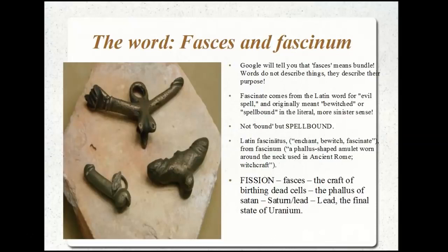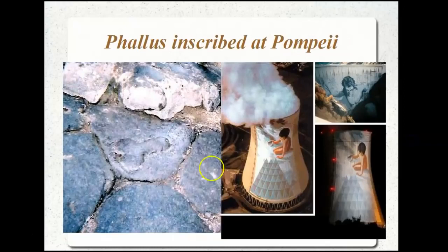Latin fascinatus, enchant, bewitch, fascinate from fascinum, and that's a phallus-shaped amulet worn around the neck used in ancient Rome for witchcraft. Fission, fasces, the craft of birthing dead cells, the phallus of Satan, lead, the final state of uranium. This is a phallus inscribed at Pompeii.